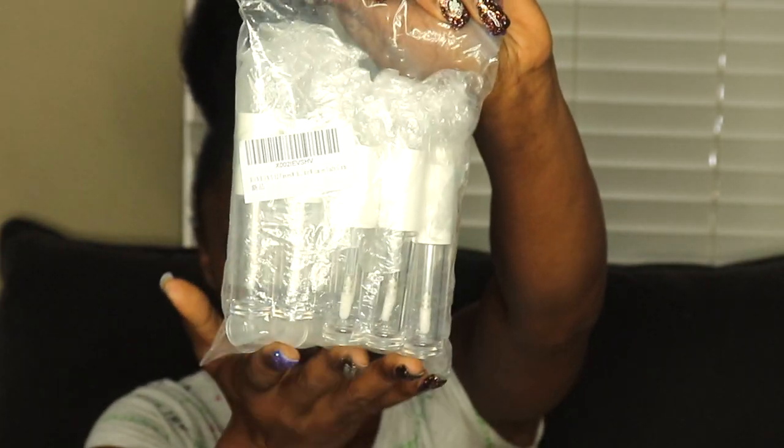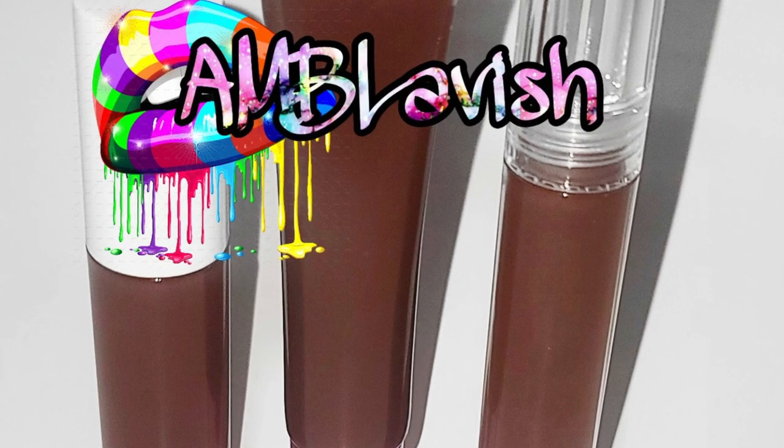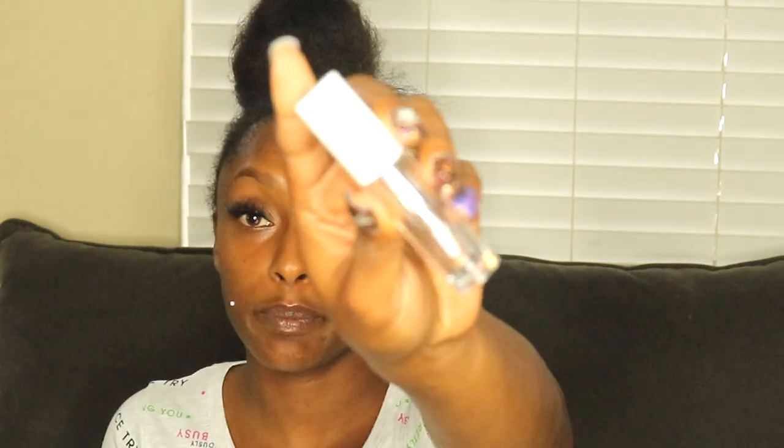Here we are with our white chubby, I think these are 5 ml, right? I think these are 5 ml. This is a 12 piece. These white chubby lip gloss wands are for the new collection that we have created on our website. We have a nude collection, and only the nude collection comes in this packaging. And I ran out of these for the very last shade that I needed for the new collection.